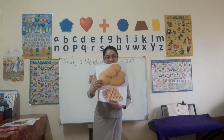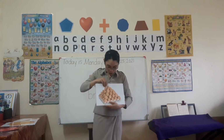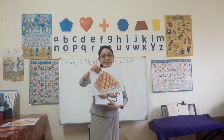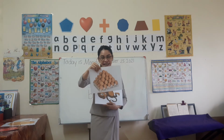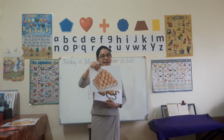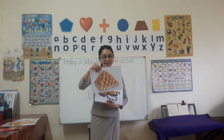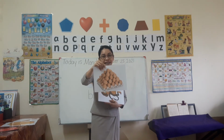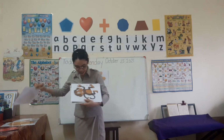Have you seen a potato? Okay, in the market, you can find potatoes. Oh, what about this one? Do you know what this one is? Yes, this is an egg. What's the color of the egg? It's brown. Yes? Oh, there are white eggs also. Yes, but this egg's color is brown.